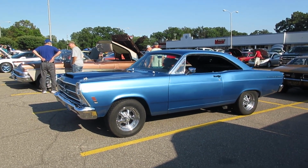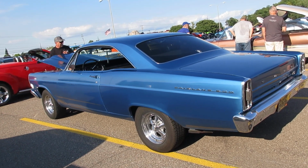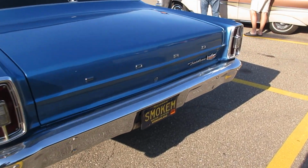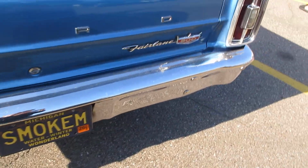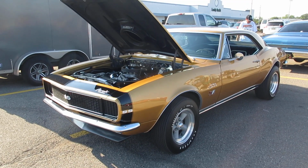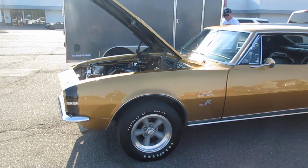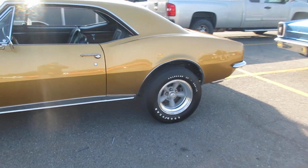Beautiful. Kragers. Very nice. Smoke 'em, it says. Fairlane 500. Cool license tag. Nice looking 67 or 68 Camaro SS. It says Nicky Camaro. Not sure if that's the person's name that owns it.